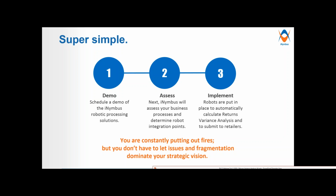Now, this will help. Once you have the bots in place, they will be putting out the fires for you. They will be going ahead and processing those return variances. Now your team can do more strategic and analytical work than needed.